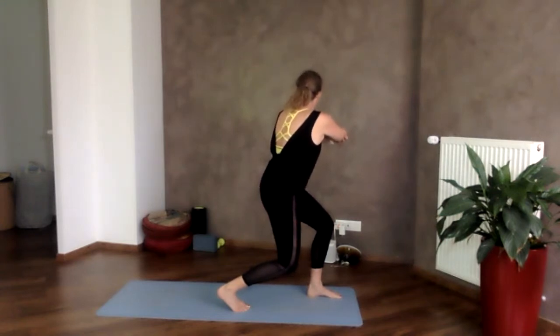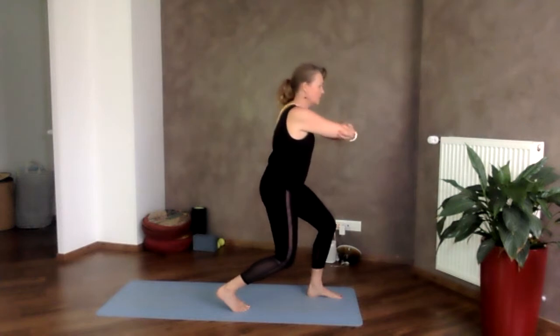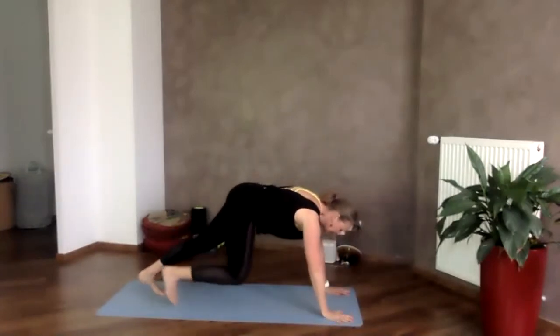5, 4, 3, 2, 1. Turning back forward. Hands come down to the floor. You'll step your right foot back and then your left for a plank position.